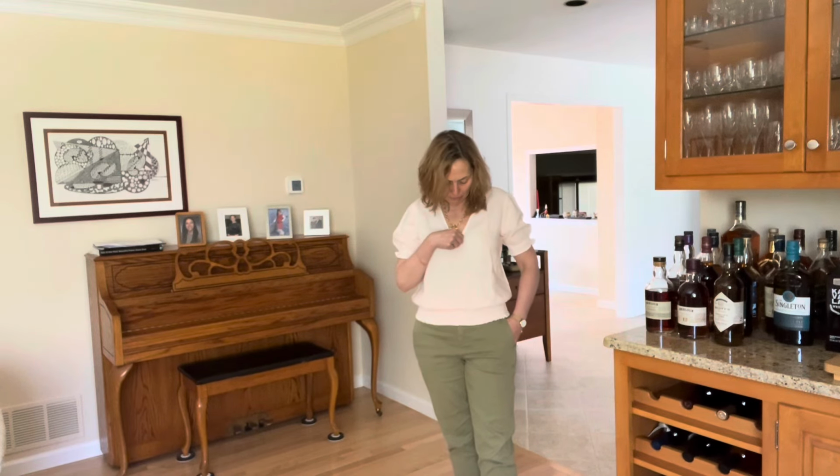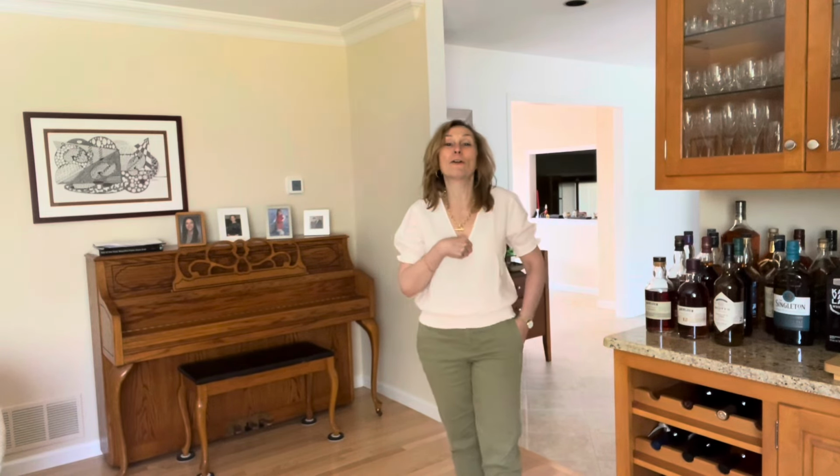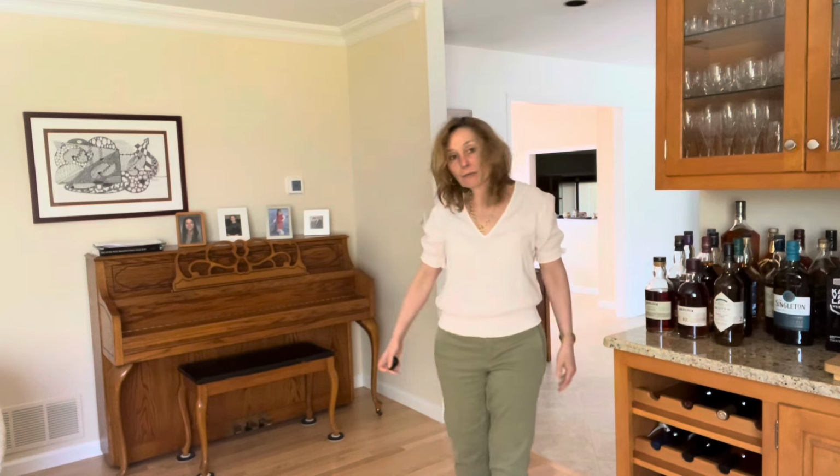It is a little bit big on me, but nothing that I can't deal with. I just have to be careful when I bend over and don't pull it all the way down. But other than that, I think it's a great little summer top, and I'm looking forward to wearing this. All right, give me a minute. I'll try on the next piece for you.